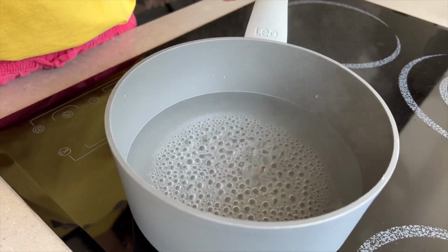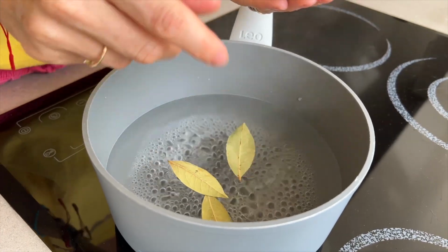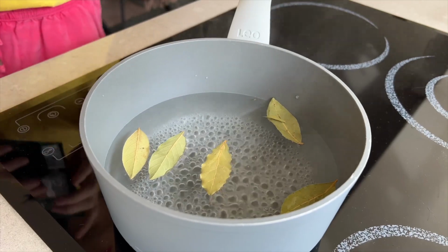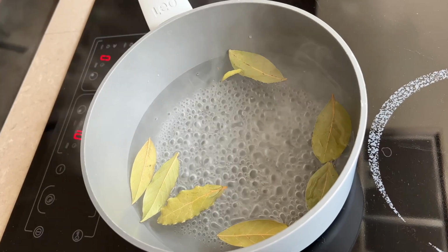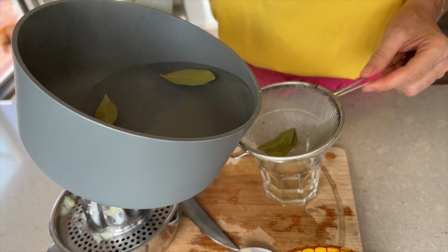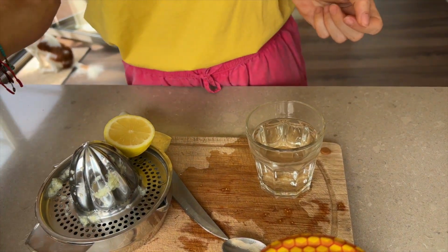So how to make laurel tea? Pour 500 milliliters of water and approximately 6 bay leaves into the saucepan. When it boils, let it cook for a few more minutes, then remove, cover, and let stand for a while. After 15 minutes, strain. Lemon and honey can be added to the strained and cooled tea. And try to drink 2 cups a day.